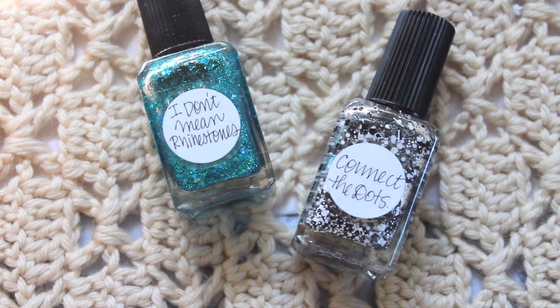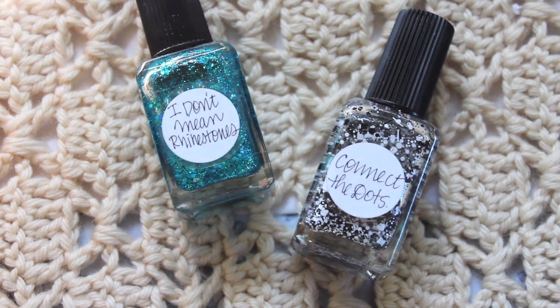I feel like the ones that were most popular were Connect the Dots, and then there was a green glitter, I think it's called Shake Your Moneymaker, something like that, and they were all just these beautiful glitter combinations in a very, very easy to use base. It was not a gloopy base, and she kind of set the standard for wanting all of these random and beautiful glitter combinations.